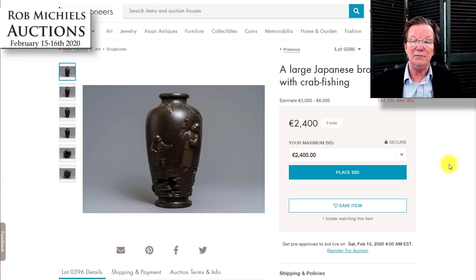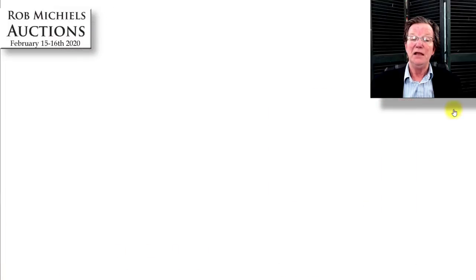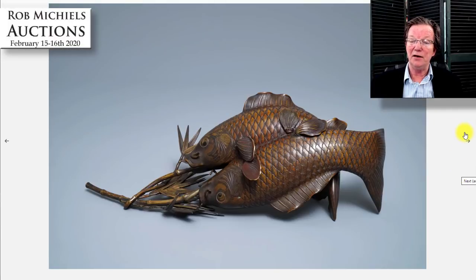This is a great big bronze. The Japanese were really great at making big bronzes. And if you see them out of context to a background, you think they're small. And no, they're not. They're quite large. Very interesting. And then over here is another big pair of bronzes.